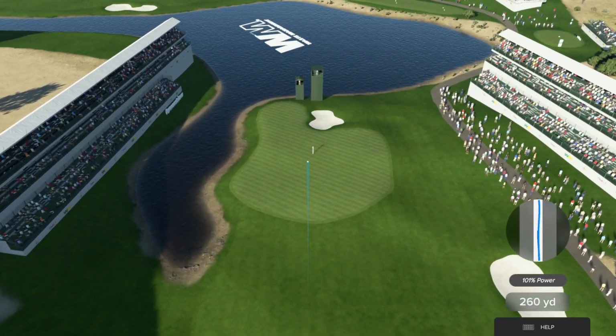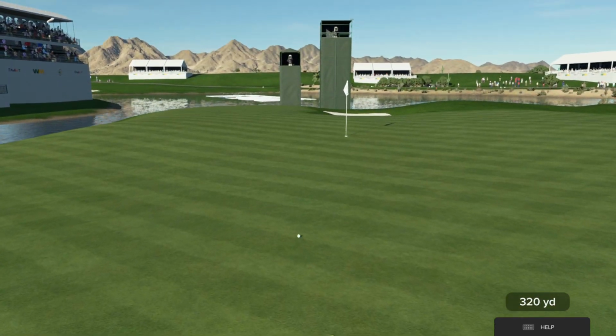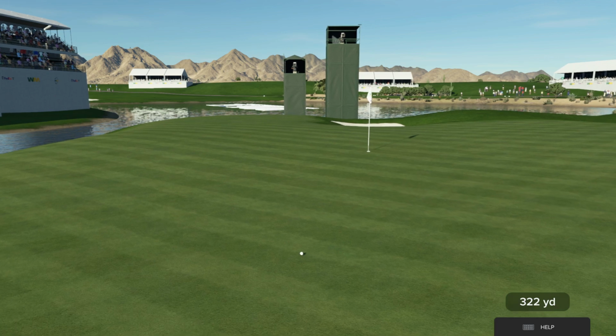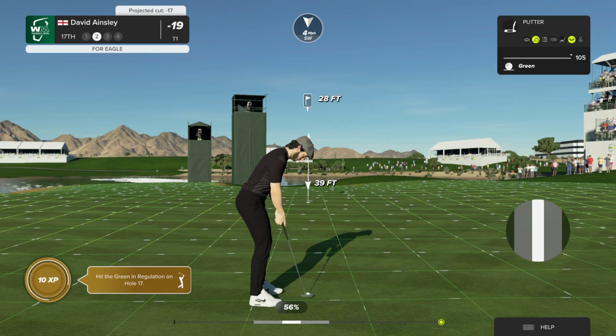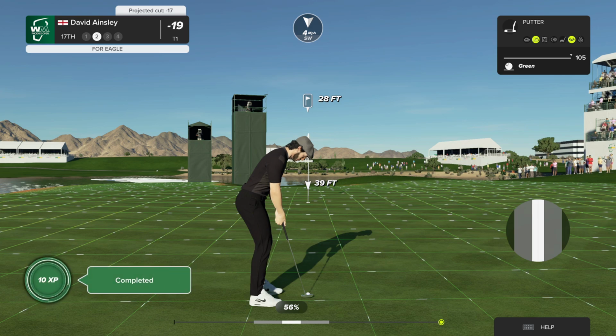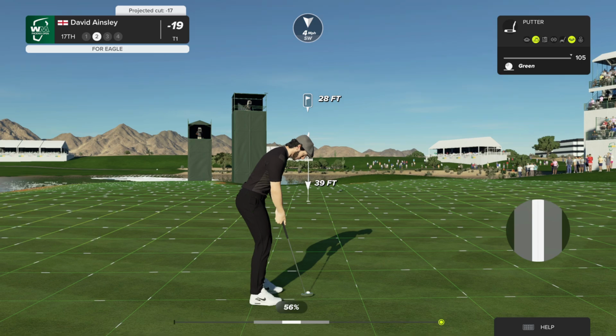Well, it was a bold strategy, but it looks like it's going to pay off. I just love the aggressive play there, Rich. Oh, how about that shot? Taking out the big stick and going ahead and knocking her on. Love it.